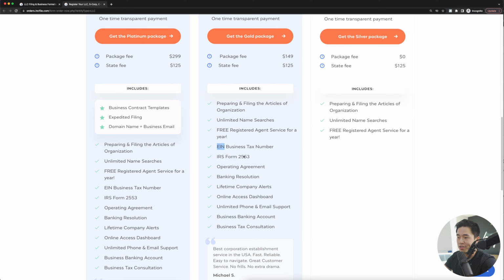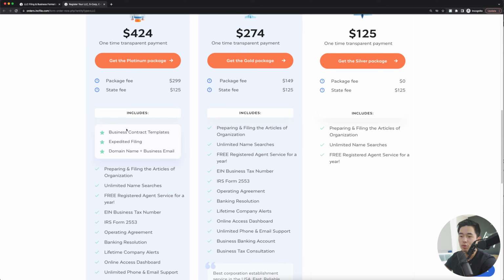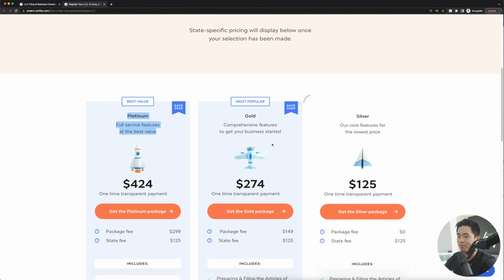They'll help you do the IRS Form 2553 if you want to actually classify as an S Corp for tax purposes. They'll help you with your operating agreement, your banking resolution, and a bunch of other stuff. So this is going to be by far the best one for most of you guys. And if you really want to ball out, you guys can go with the platinum plan. This one's a little bit more expensive, but it does come with business contract templates, expedited filing, and domain name plus business email. So like I said, for most of you guys, I'll recommend the gold plan.